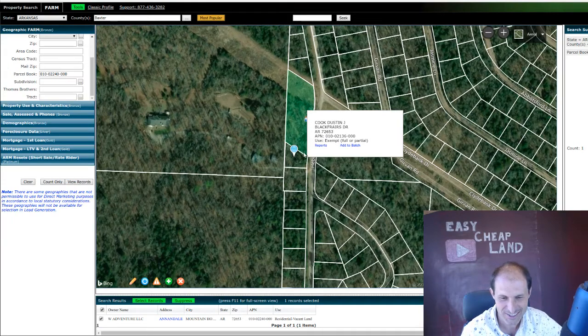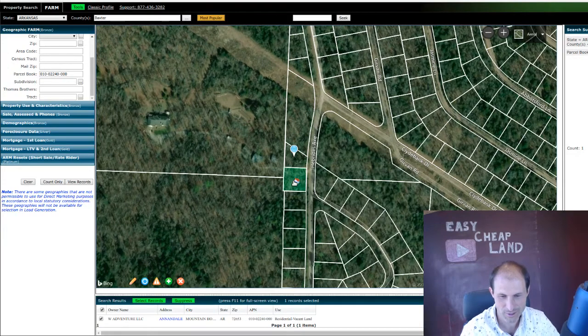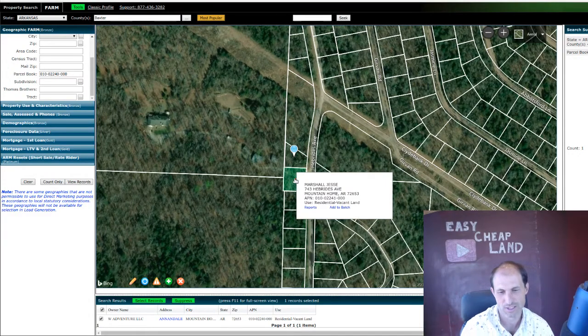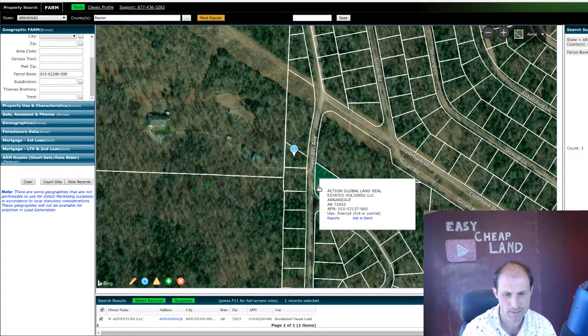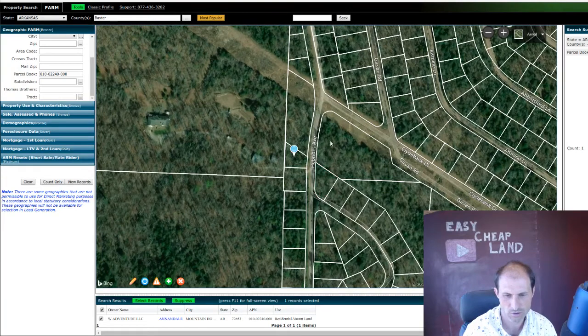So Dustin Cook on one side. That's not one that I own. Jesse Marshall on the other side. I don't think I own any neighboring properties. Action Global. I mean, what you could do is you could send letters to these neighbors. I can get you the name and address of the neighbors if you just send a request in. Especially if you send it to my assistant Gillian.